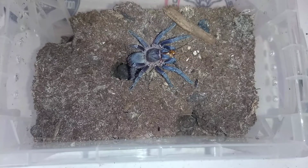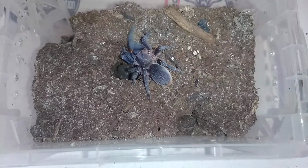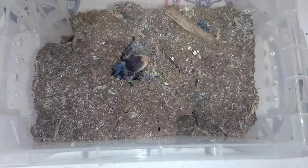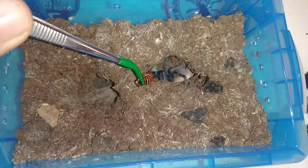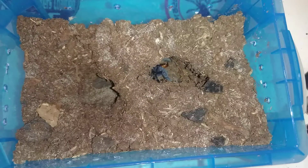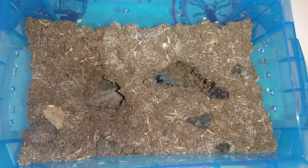Both of these guys have molted within the last 4 weeks or so. So they are all growing nicely as we get a small little happy dance before it goes back into its hide. There we go. That is Aphonopelma seemanni number 1. Alright, so this is Aphonopelma seemanni number 2, and this will probably be the last feeding of this video, and then I will do another video or 2 maybe, because I still got quite a few tarantulas that I've got to feed. So there we go. That was the last one for this video.